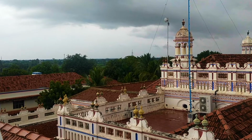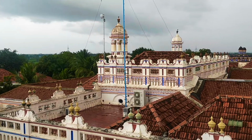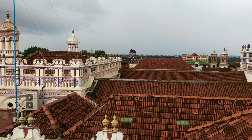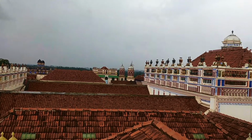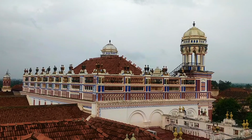But you know what my favorite part was? To sit on this lavish, huge terrace of Chidambara Vilas and gaze at the sky, taking the wind in the hair, reading a book, or simply listening to those parakeets and cuckoos. Such a pretty place this is.